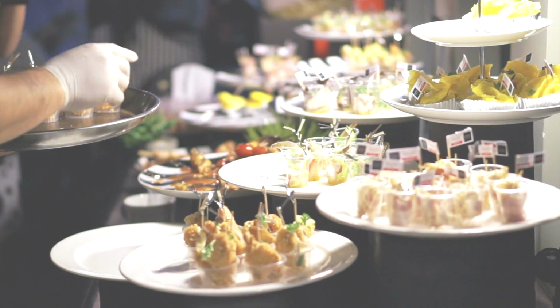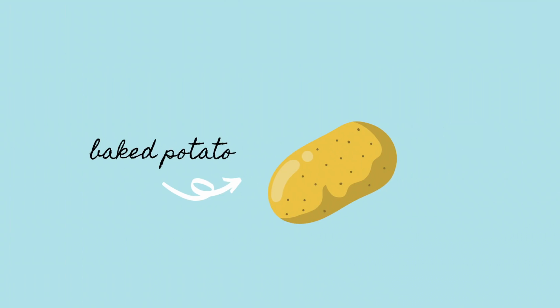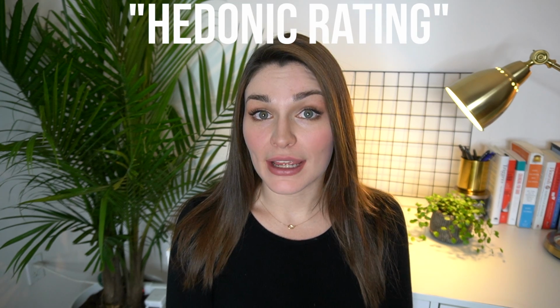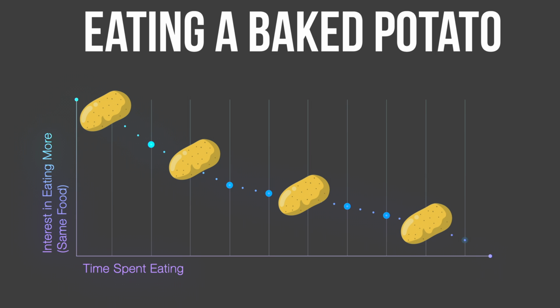Ever noticed how after eating an insane amount of sushi, most of us have that little second stomach for dessert? We've all had that experience of feeling totally full and satisfied, but then making room for something just a few seconds later. Say you're eating something simple like a baked potato. While you're eating it, your hedonic rating, or how much you like it, is steadily decreasing. That first bite is the best, and every subsequent bite is a little bit less pleasurable until you ultimately feel satisfied and no longer feel the urge to continue eating.